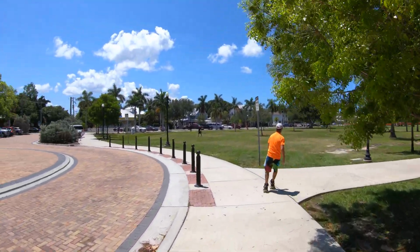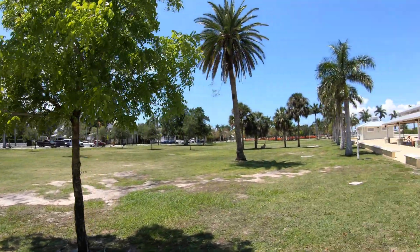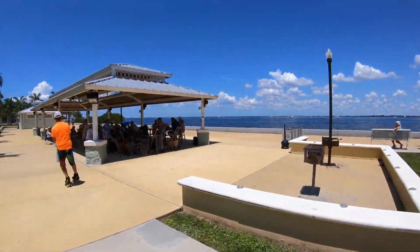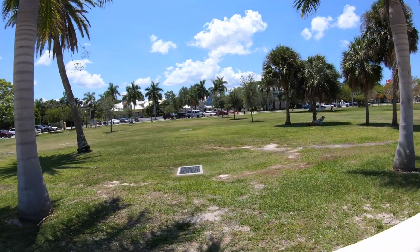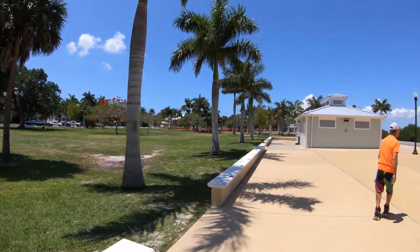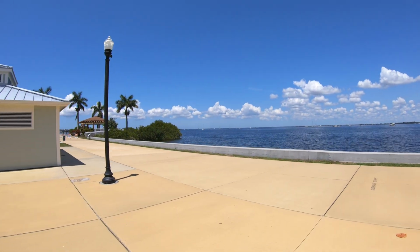Skating through Gilchrist Park. It's a really beautiful park, surrounded by a really beautiful neighborhood of homes. Looks like there's some live music in the pavilion today. This is nice. Skating around Punta Gorda. So this is the Peace River. Beautiful out here today.